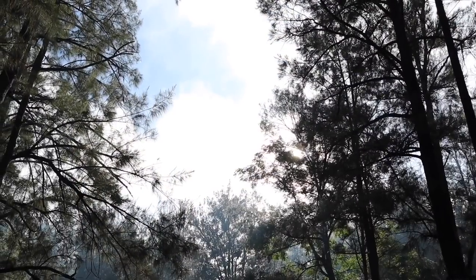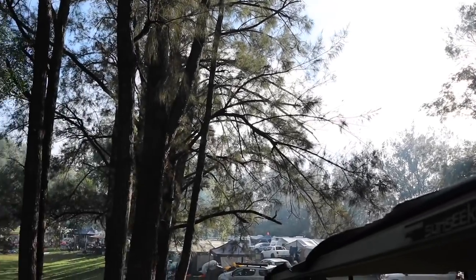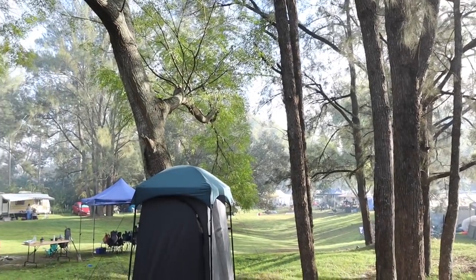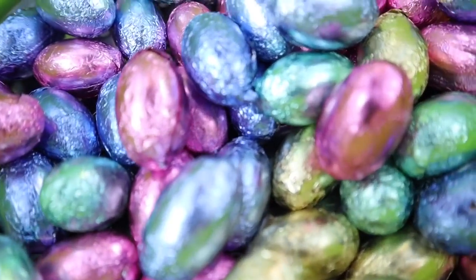Alright guys, well it's Easter morning, beautiful sunrise coming up, all the kids are running around grabbing Easter eggs. It's so nice here in the morning, nice and cool in the trees, lots of Easter eggs.